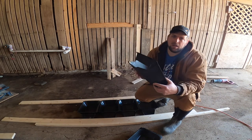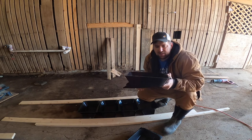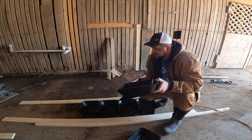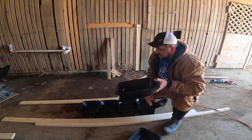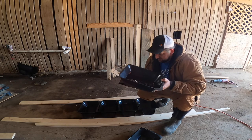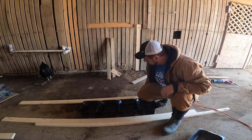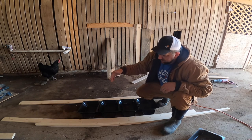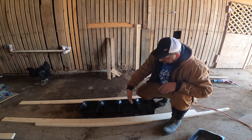I found these online for about, I think, $6.99, and they're rollout nest boxes. My thought is, if I build a frame, they can sit down in it, then I'll put them on the inside, and the eggs will roll out, and any debris will fall down below. So I'm first going to build one end and then work my way down, because I don't exactly know how long it will be.